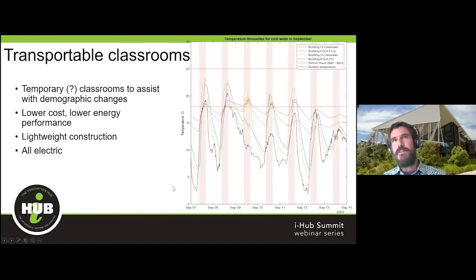This graph here, showing temperature on the vertical axis in a cold week in September 2020, just shows the impacts of that lightweight construction. You can see the purple and the red lines are two of the more heavyweight buildings in AIRAH, and the yellow and the blue lines are the transportable buildings. And you can just see how much more closely the internal temperature follows the external temperature in these transportable buildings.